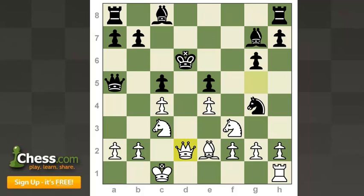Okay, follow along. Now if king b6, we have queen d6 check with mate. And if king c7, then what? Well, knight b5 check. Again, king b6, queen d6 mate, so king b8, and queen d6 check. Black's only move is queen c7, and then queen takes c7 mate.